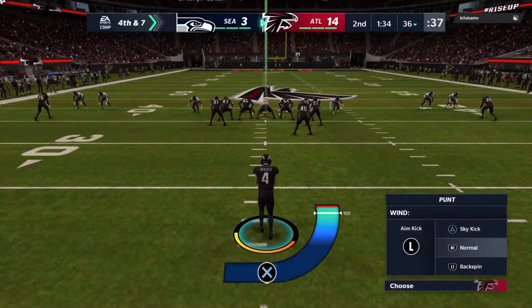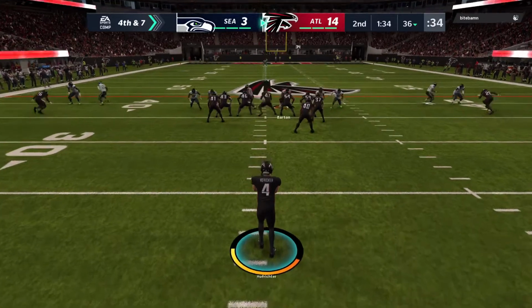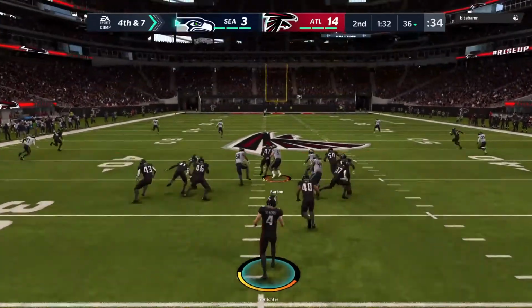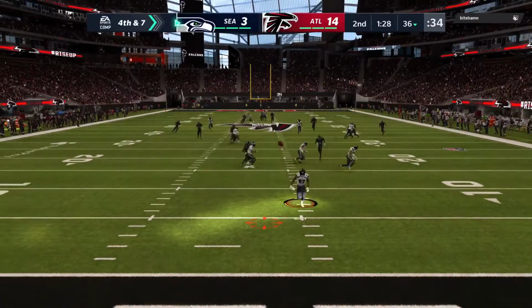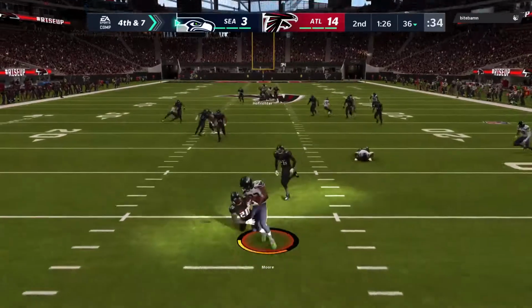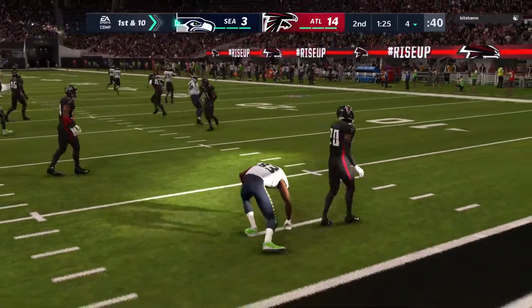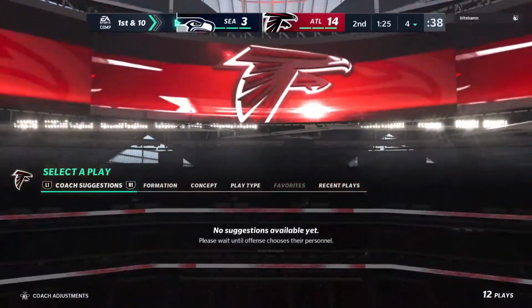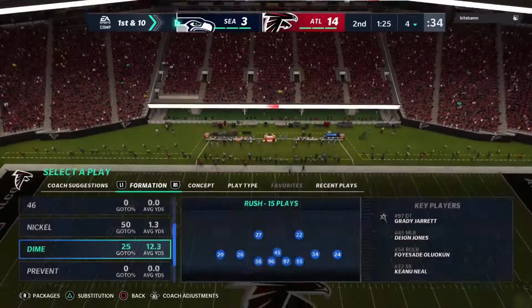On fourth down, the Falcons send out Sterling Hoffrichter to punt. The Seahawks have David Moore back deep. That'll be put in the books as a 53-yard punt. And it'll be Seahawk football as they take over deep in their own territory.